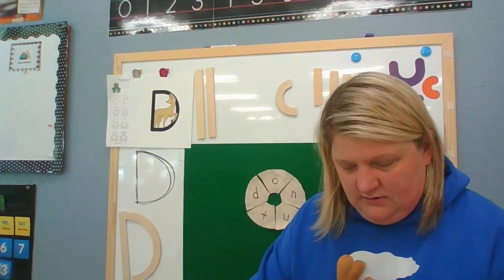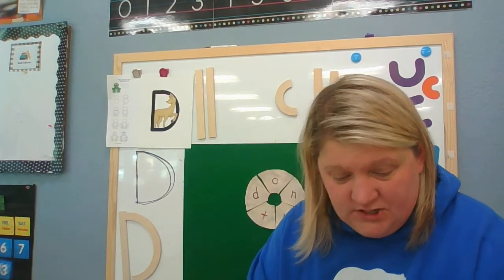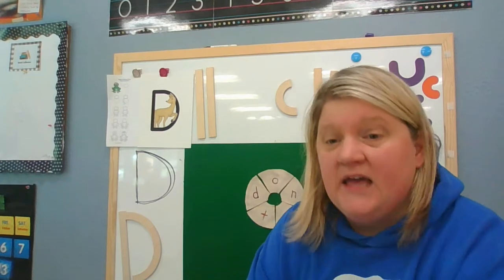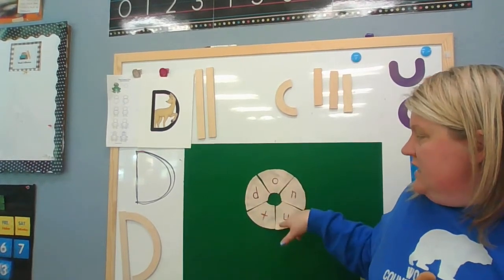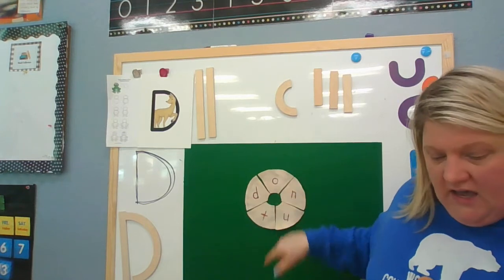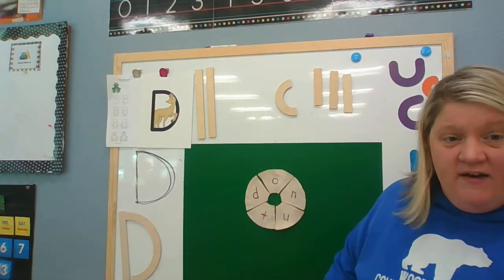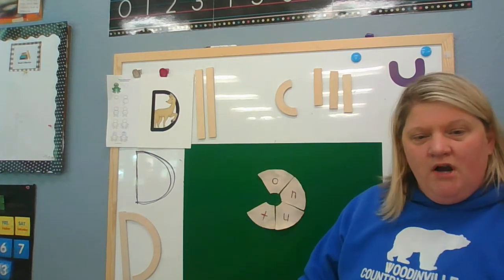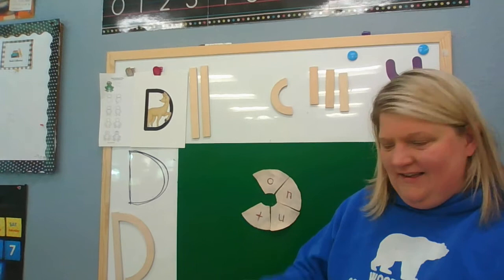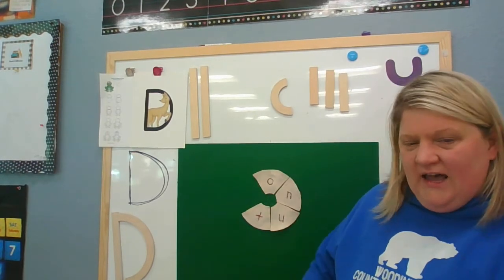It goes like this. I know a treat that has a hole, as you can plainly see. D-O-N-U-T, D-O-N-U-T, D-O-N-U-T. Now save a bite for me. Chomp. Oh no, what letter did I take away? I ate the D. Let's do it again.